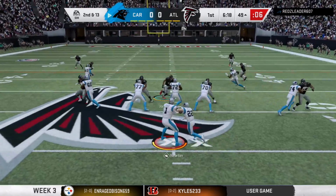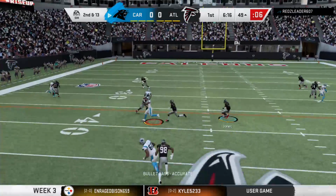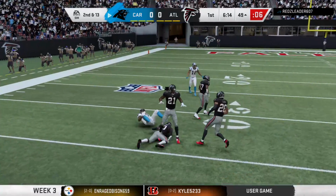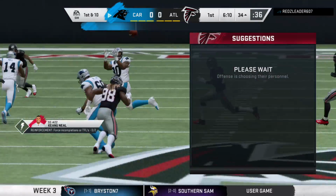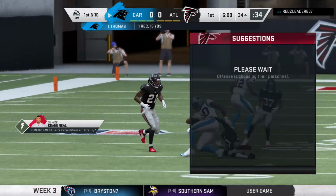This is Newton off the play fake to McCaffrey. He throws and he hits the slant route to Thomas. And that's going to be good for another first down as the tackle's made at the Falcons' 34-yard line.